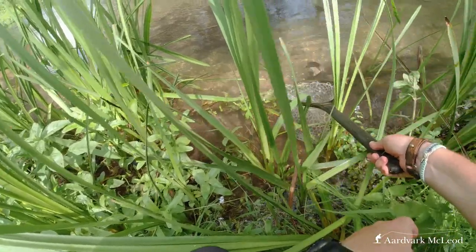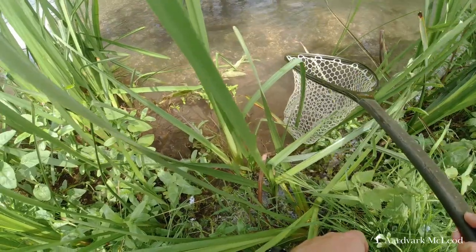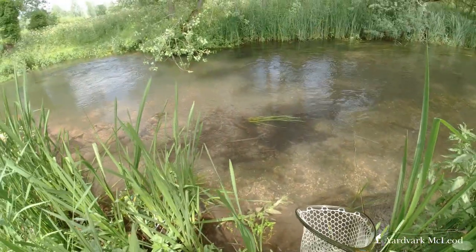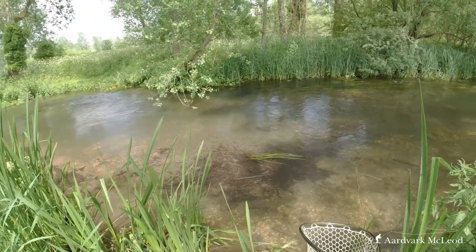And away you go, to swim and fight another day. Fantastic fish. He looks happy enough. Right. Go see if we find another.